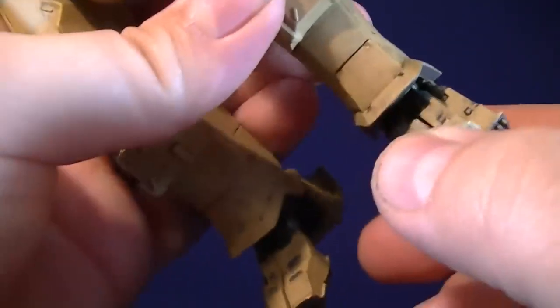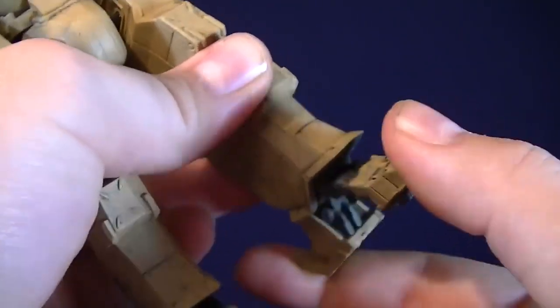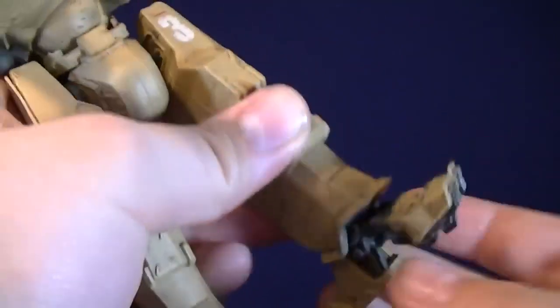And then for his feet, they can bend a little bit up and down. Nothing too crazy. A little bit of rotation, but again, a lot of this plastic gets in the way of the movement.